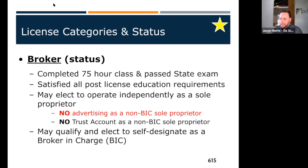Now, there are different categories or statuses, however you want to use that word, but there are different statuses to your broker's license. And so we started getting into the first status, which is known as a provisional broker. That is essentially the status that you are initially in as a new licensee. Once you pass that exam and are issued your license, it will be issued to you on provisional broker status, as well as an inactive status.